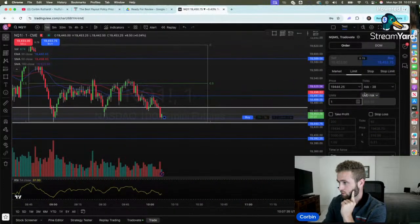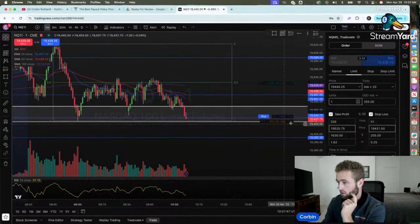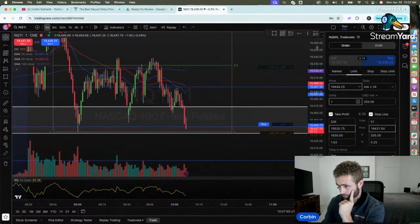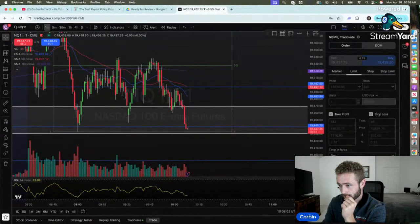And create new order. Take profit at equilibrium. And stop loss, add a new low. So this looks like a good trade to me. It's reacting off of this level.